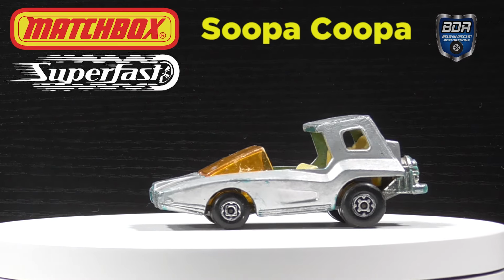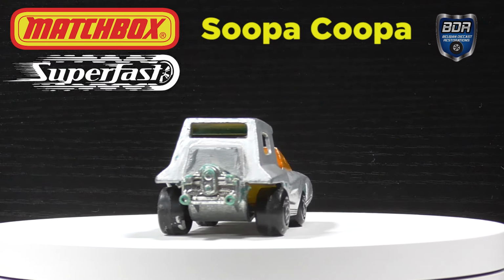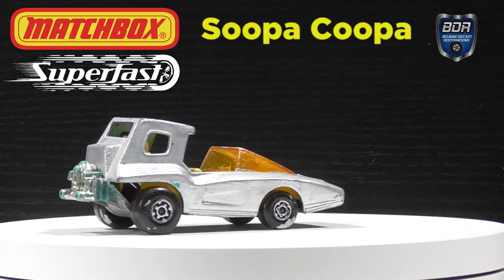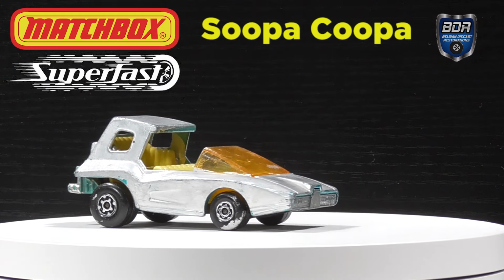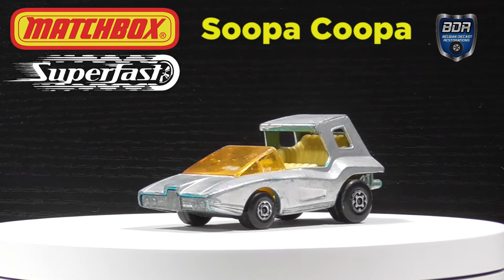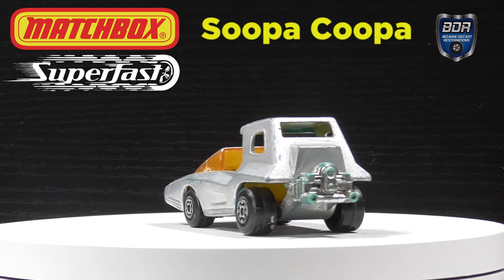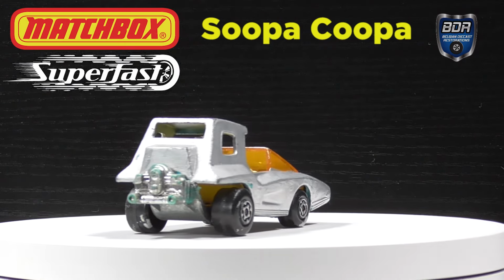I'm Johan, and last week I restored a mod rod, which was one of Matchbox's fantasy hot rod models of the early 70s. This week I'm tackling another fantasy model, the 37D Soopa Coopa. This model was made to look like a futuristic fantasy version of a 60s hot rod with a large windscreen, retro padded seats and a raised back with a large visible engine in the rear.